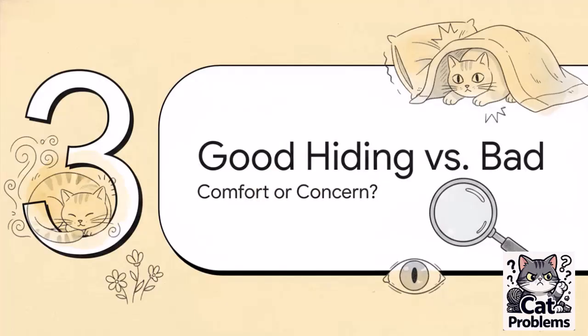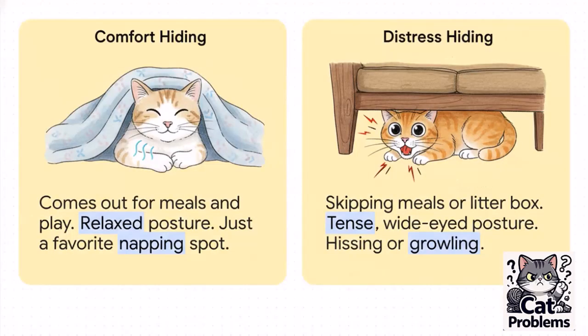Okay, this leads us to probably the most important question for any cat owner. How do you tell the difference? How do you know if your cat is just cozied up in their favorite spot or if they're hiding because they're genuinely distressed? This is where you have to become a bit of a detective. Let's break it down side by side. Comfort hiding is just casual.